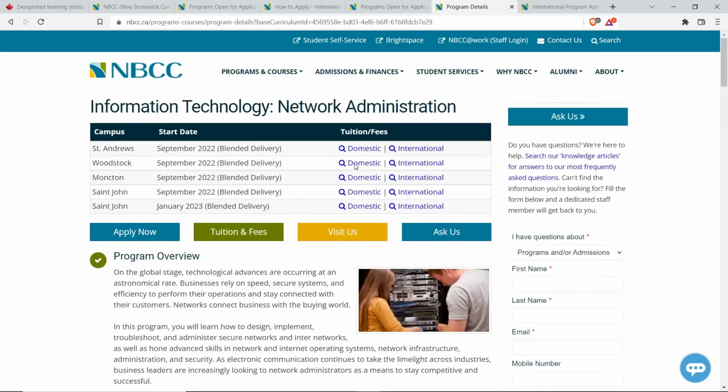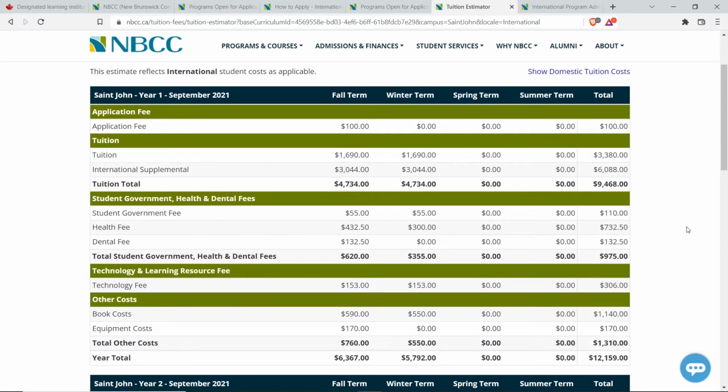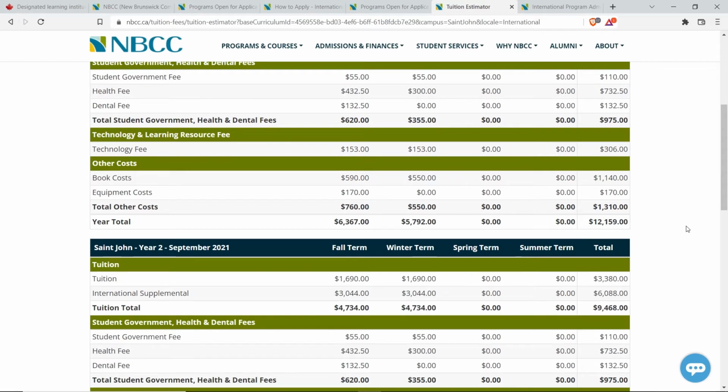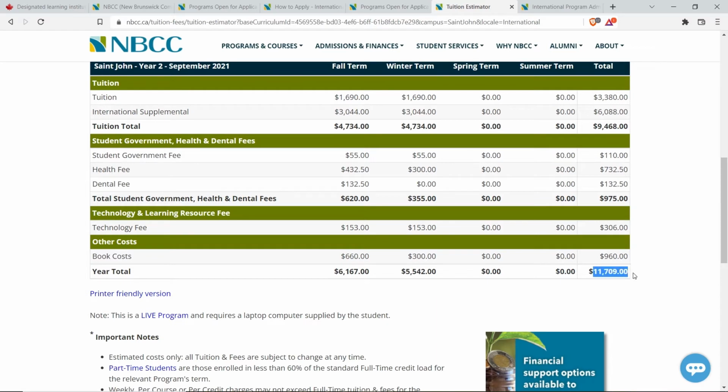And let's see if we can figure out the price. So the tuition for, let's say, St. John, January 2023. Right. So do not go and check domestic tuition cost and say, oh, it's really cheap. Don't play yourself. It's not that cheap. Sometimes we make the mistake of checking domestic tuition, forgetting that we are international students, and you might end up thinking that's the generic fees. Nope. So this is the actual fee for international students.